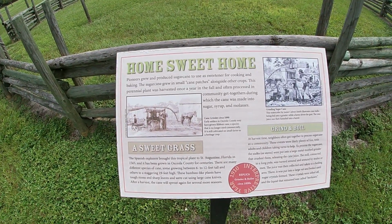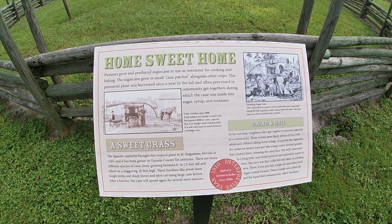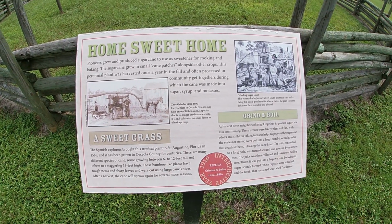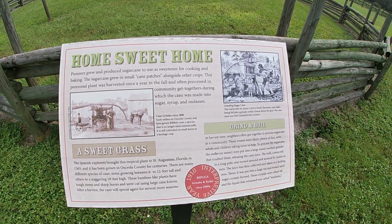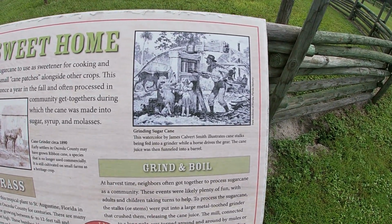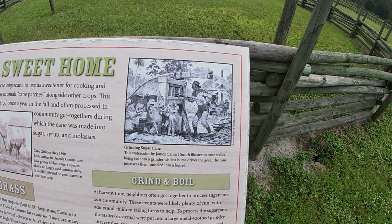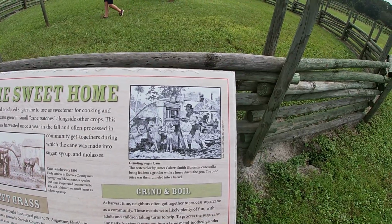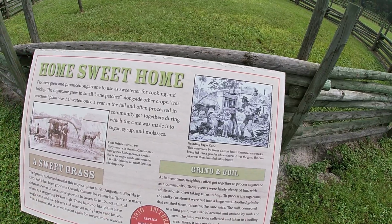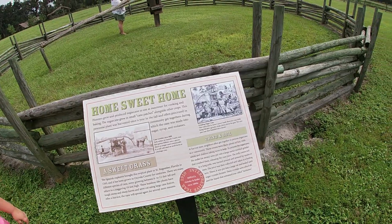It says pioneers grew and produced sugarcane to use as a sweetener for cooking and baking. The sugarcane grew in small cane patches alongside other crops. The perennial plant was harvested once a year in the fall and often processed in community get-togethers during which they came together to make sugar, syrup, and molasses. It shows a picture of it over here. It grinds it. They feed the cane stalks in, the horse pulls it and grinds the gears. The horse walks around and it turns the gears. And it says the cane juice was funneled into a barrel. And they would use it for sugar, syrup, and molasses.